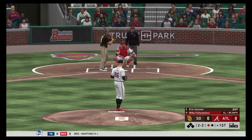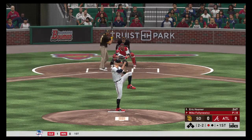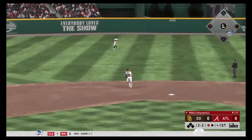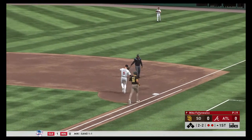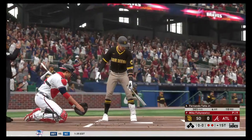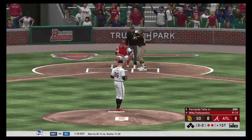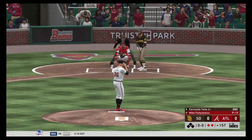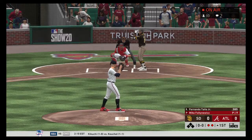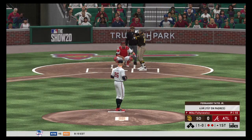There's a shin-high slider laid off for a ball. To short. Swanson scoops it up. And that's the second out. And that'll bring up Fernando Tatis Jr. First chance for him here after appearing as a pinch hitter in the game last night. Now the pitch. Ball, just outside.